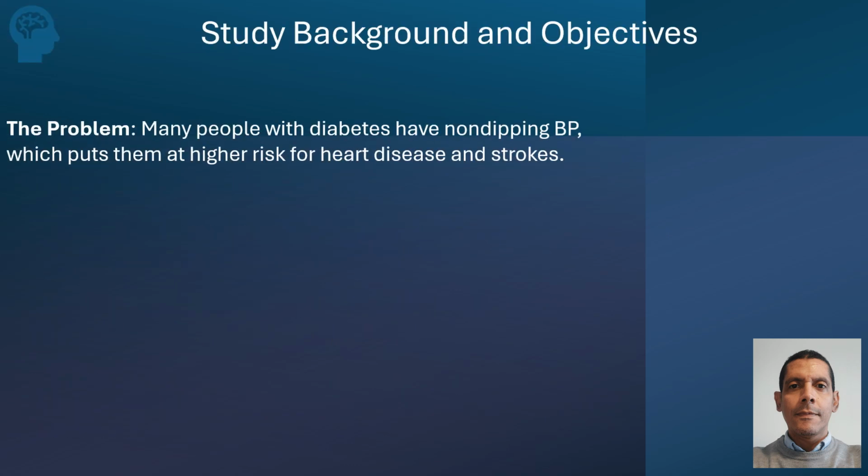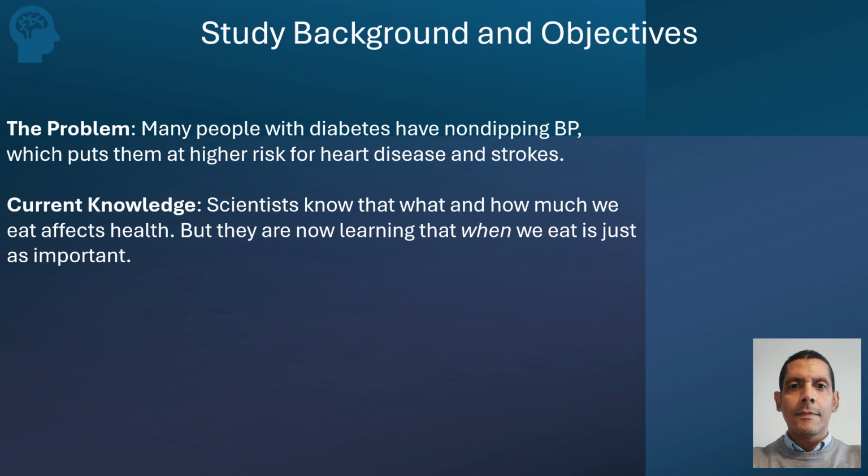The problem: many people with diabetes have non-dipping blood pressure, which puts them at a higher risk of heart disease and strokes. The current knowledge is that scientists know that what and how much we eat affects our health, but they are now also learning that when we eat is just as important.